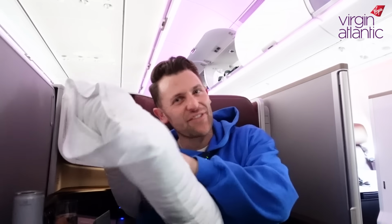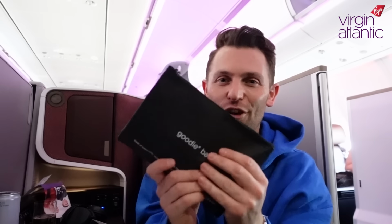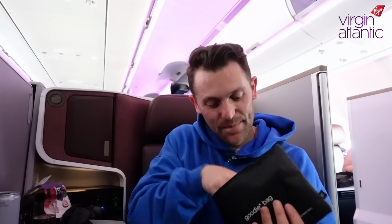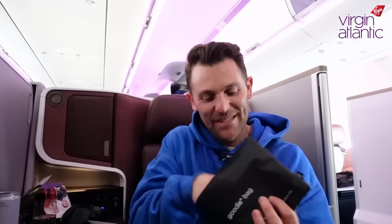Let's take a look at the amenities that we've been given here. First up is a big fluffy pillow. Definitely passes the fluffiness test, I think. And we have the sustainable Virgin goodie bag, which has eye mask, socks, toothbrush and toothpaste, hand cream, face cream, lip balm, a pen, earplugs. Very nice.